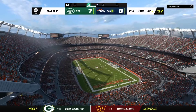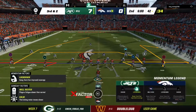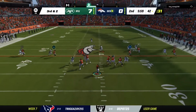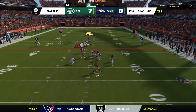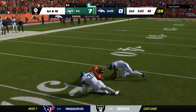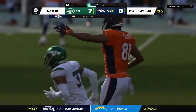It's the Broncos in possession of the football, as they've got it with a 3rd down coming up. Now Wilson. He'll get this one to Patrick. And he will have the Broncos first down as they're able to get the 3rd down conversion.